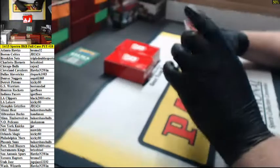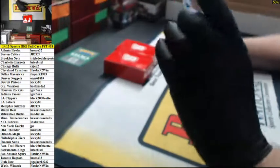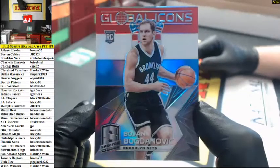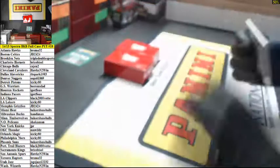Next up, the Global Icon card. What country is he from, anyway? Croatia. Bojan Bogdanovic for the Nets, one per case, Global Icon, going to Triple Double Sports. Nice.